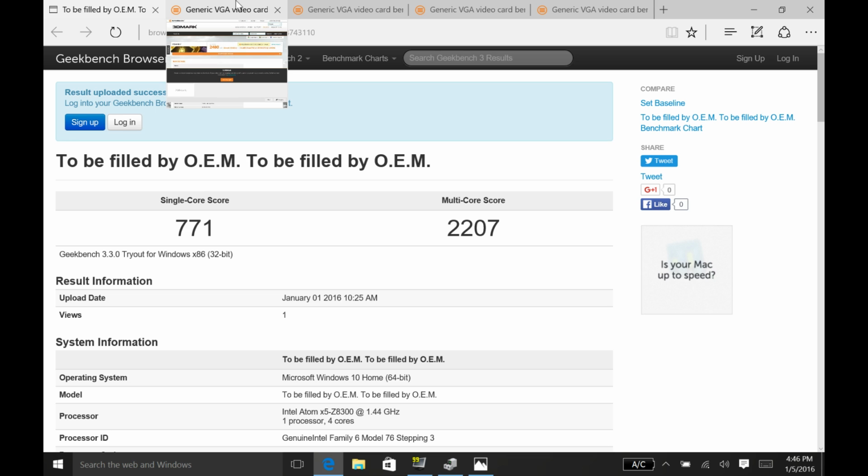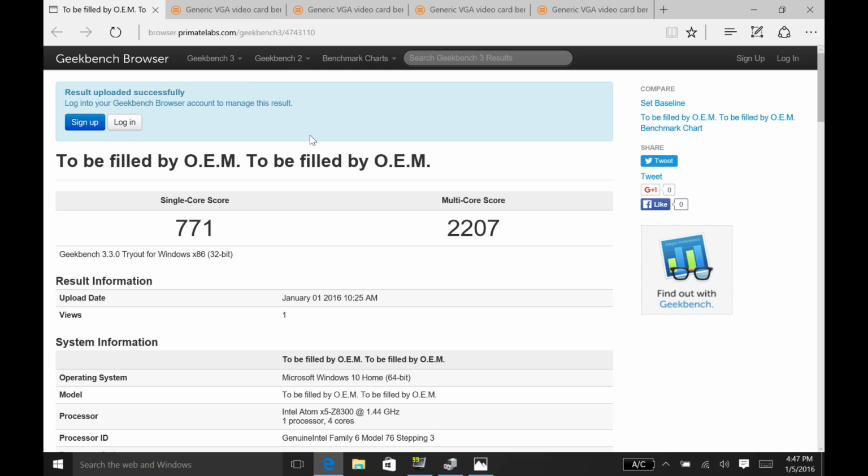Hi, Chris here with the Chuwi Hi10. This is the Geekbench 3 score. It's more or less the same as the Chuwi Vi10 and other Atom Z8300 tablets that I have tested or reviewed.